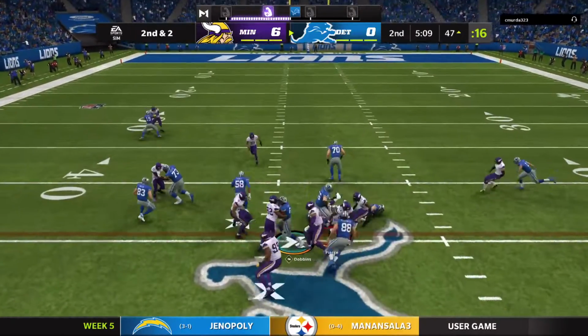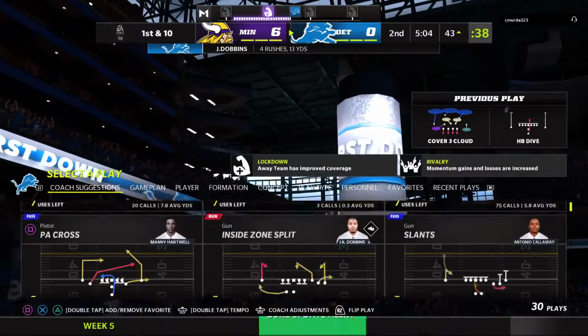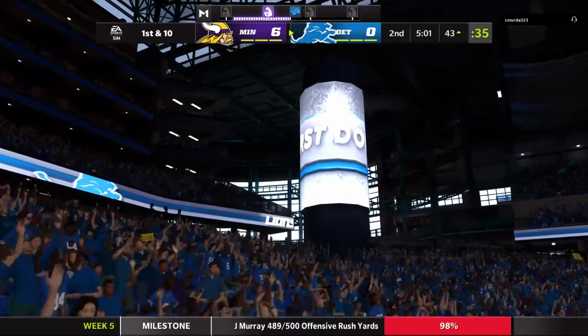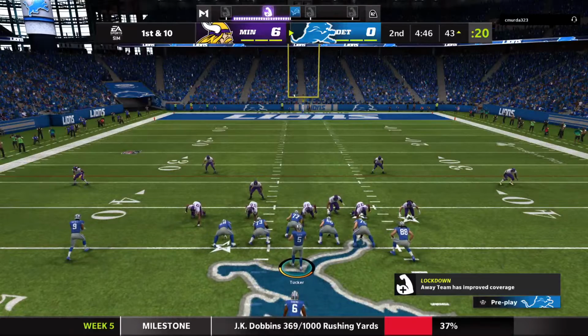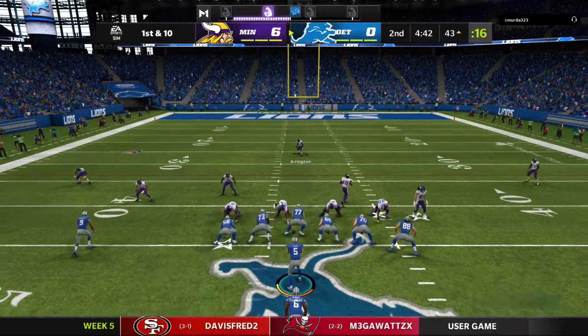Now a handoff for Dobbins. And he'll get it down here to the 43. I think they like this drive a little bit better there, partner. Running game helping out, picking up some of the slack. Because remember the last drive, they went 3 and out. This offense finding its legs now. Here's another 1st and 10.